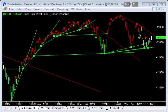I think we're going to break up now. We've tried to go to the downside and it just hasn't worked, but let me show you my reasoning for it. So here we go. We're in Better Trend Line.